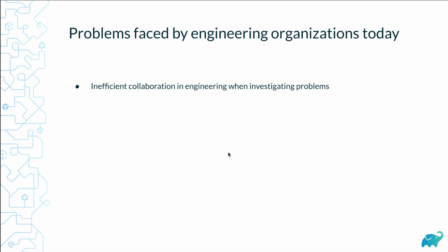The first one is inefficient collaboration in engineering when investigating problems. You'll find that most companies don't have a system that enables them to collaborate in investigating problems and fixing those so that the team can be as productive as possible.